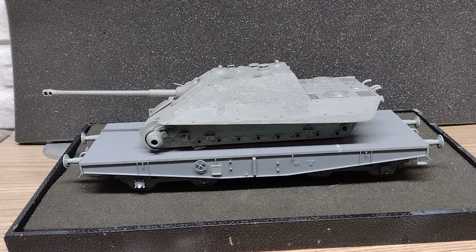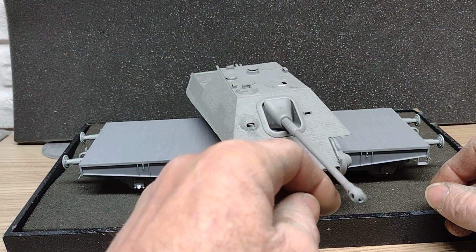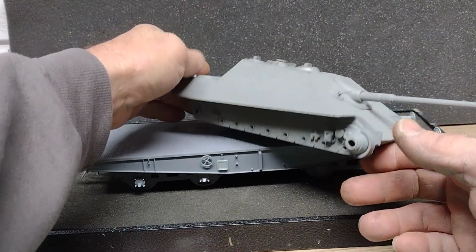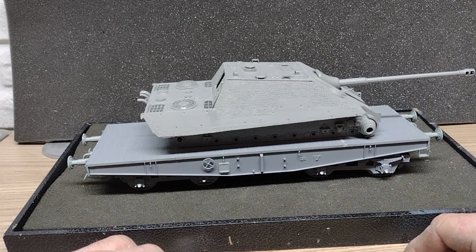Depending on the track. But anyways, guys, that's how it sits. I'm happy with it. She's looking good. So, exterior tidbits, road wheels, suspension, and odds and ends like that.